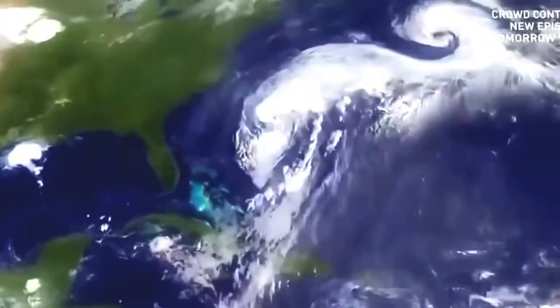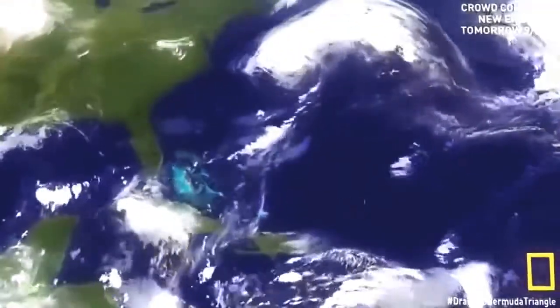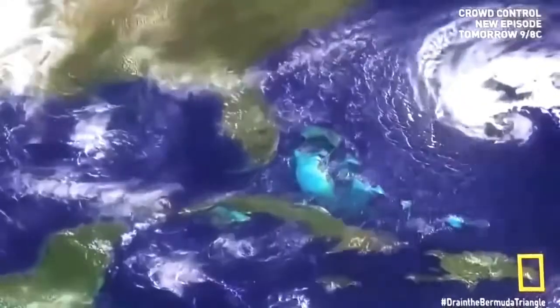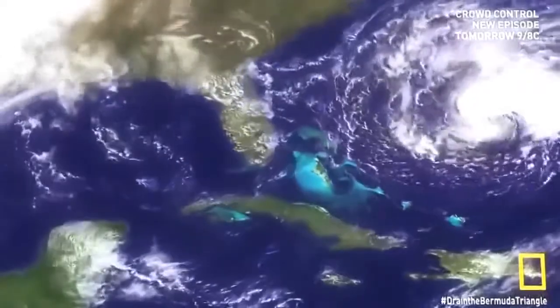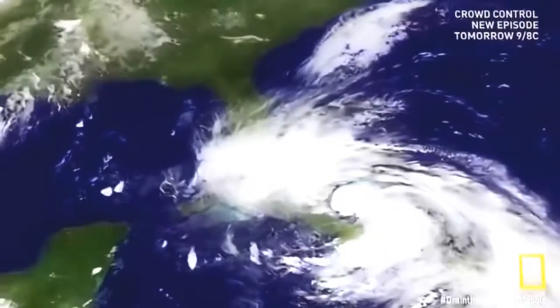Given the Bermuda Triangle's extreme weather patterns, rogue waves on a similar scale may be possible. You have North Atlantic, you have equatorial storms, the hurricane system's coming through on a regular basis, and you've got storms coming off the Gulf of Mexico. And these come together to create a very confused and a very turbulent sea with freak waves. So did the triangle's turbulent seas produce a freak wave large enough to sink the Cyclops?